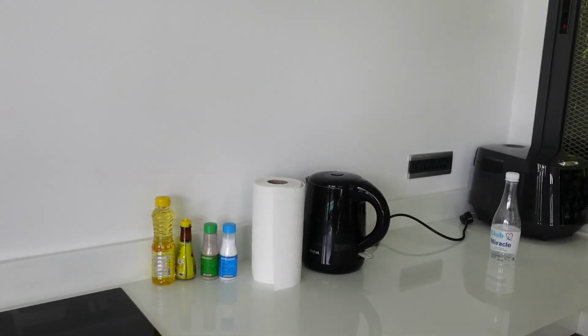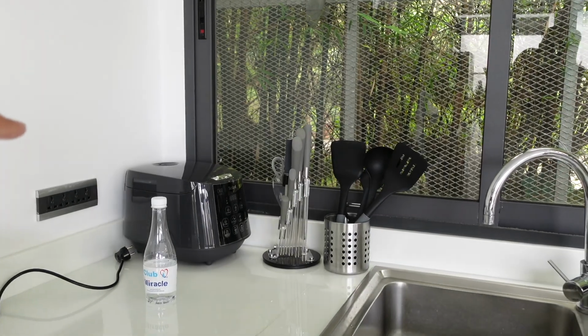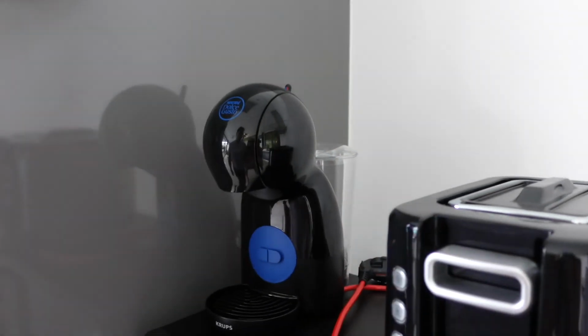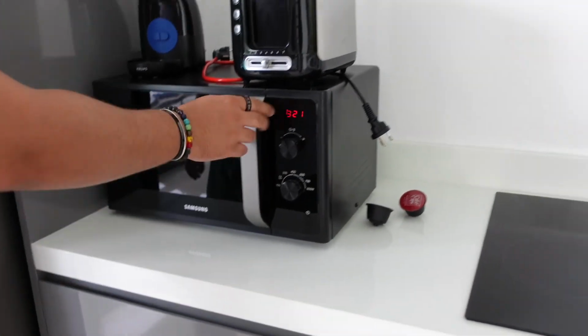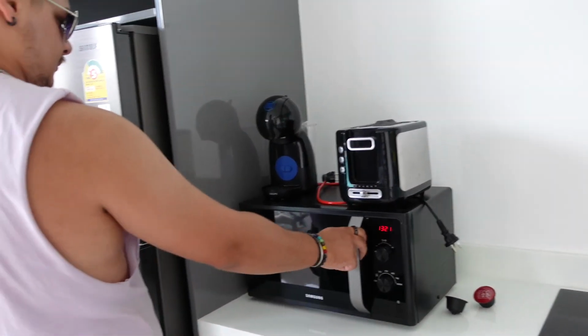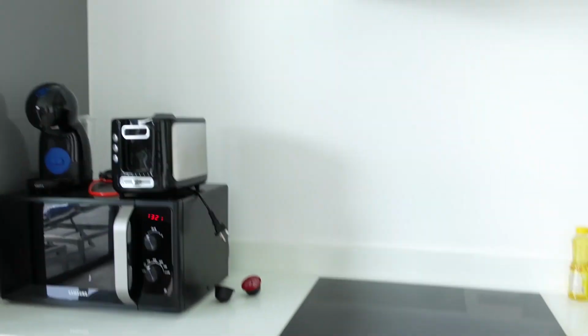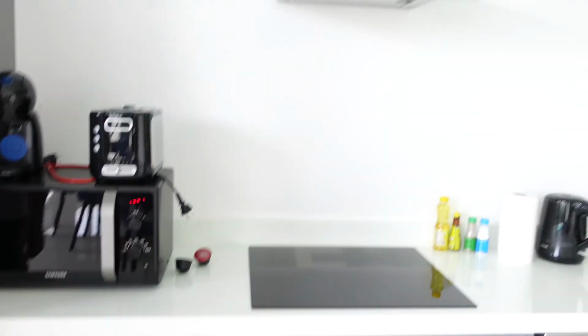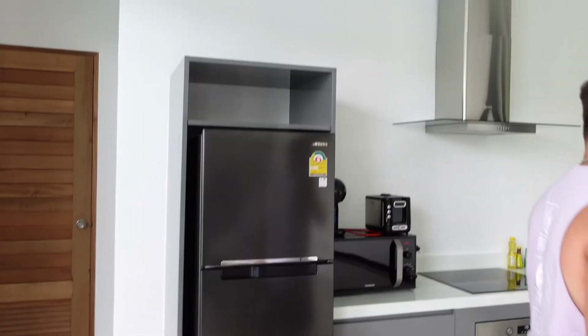It's got quite a lot of amenities, like a kettle. That's an air fryer, isn't it? Yeah, I'm pretty sure it's an air fryer. We've got a toaster with a lid on it. I love that. And there's a little coffee machine, a little Dolce Gusto, and there's the microwave, always incredibly useful. And then we've got the fridge freezer over here, and a couple of cupboards and obviously an extractor fan. So this is pretty much all of the kitchen here.